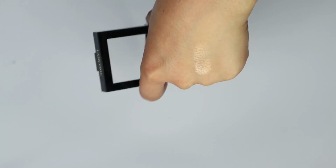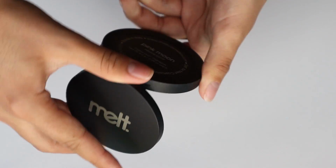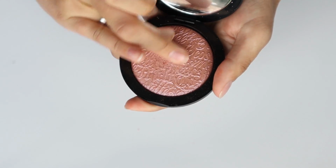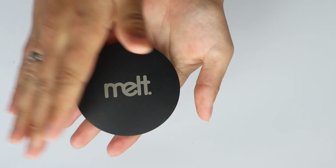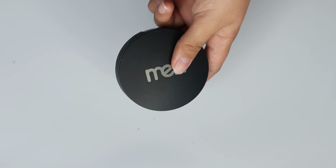I just never really liked the way it looked on me, so I am going to be getting rid of it. This is the Melt Pink Moon highlighter, digital dust highlighter. This one came out on Valentine's Day. It's really, really beautiful. Really like their highlighters. I just got sent 2 new ones, so I'm excited to try those out.